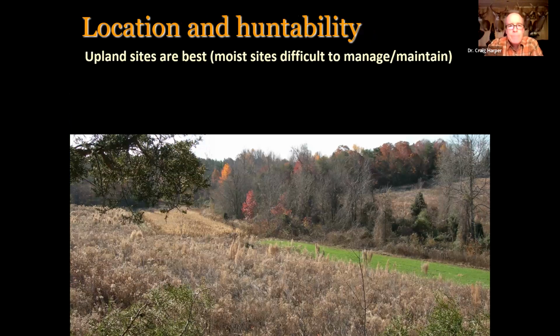And then lastly, the location and how we might think about hunting this. Of course, upland sites are best because it's difficult to maintain bottomland areas. Of course, it's too wet. It's more difficult to burn there.